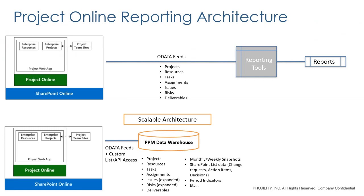If you have SharePoint list data, maybe you've built custom SharePoint lists because it makes a lot of sense to do change requests and change management, action items, executive decisions. That's awesome stuff, and it all belongs in your PPM system. The problem is it doesn't come out through OData. So you need to have an extension to that, and having a data warehouse that pulls that data naturally is a great way to address that.